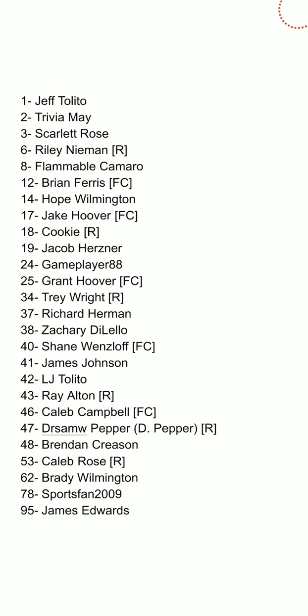Number 53, Caleb Rose. That's another rookie, the last of the rookies, actually. Brady Wilmington, that's me in the 62. My teammate, Sportsfan 2009 in the 78. Welcome back to the team. And finally, James Edwards in the number 95 at the end there. He's been in several different series, has had a few wins, and we'll see how good he can do here.